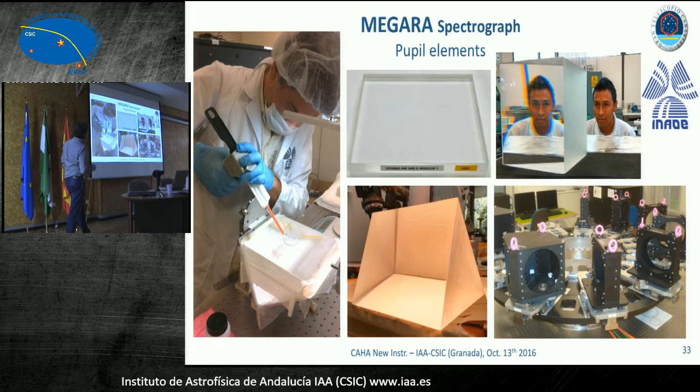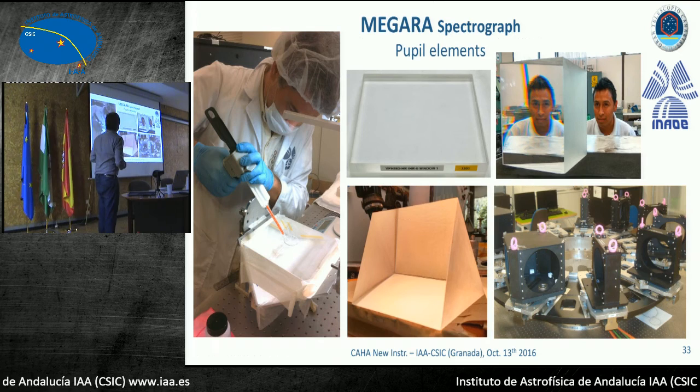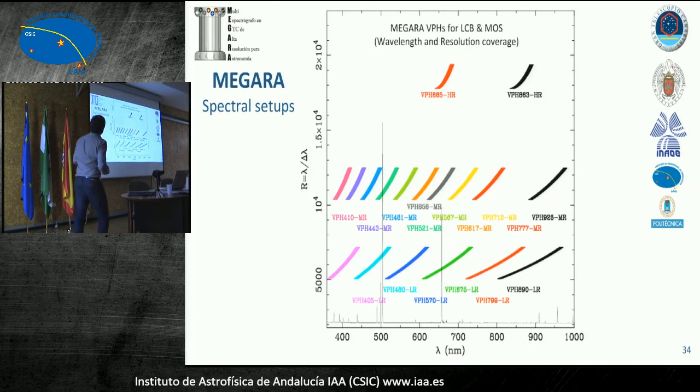So look at the size of these prisms. They are glued here with the windows where the BPAs are embedded. That's one of the windows, and those are the windows being glued to the prisms, and that's the wheel, and I'll show you later, with the prisms inside.